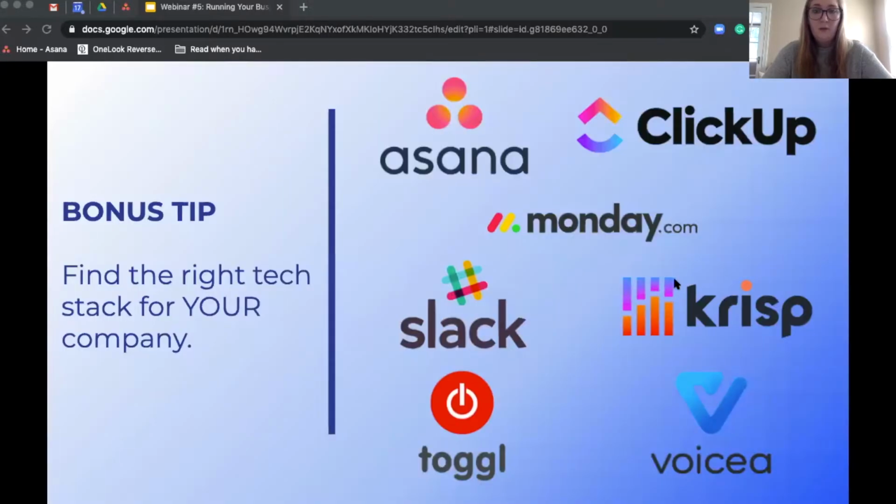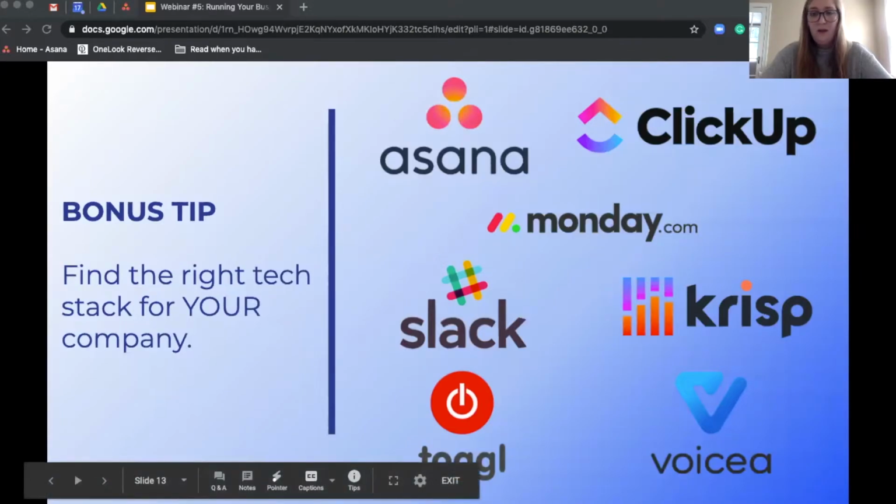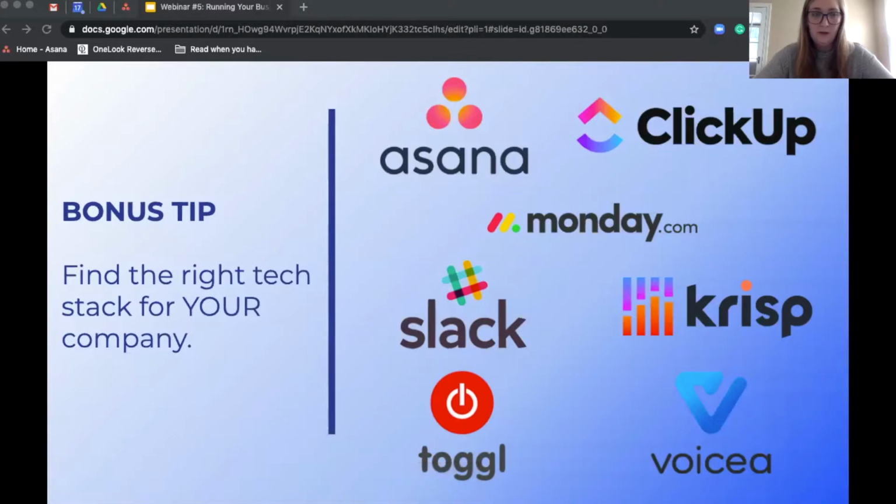All right, so my bonus tip for you guys after all of those is find the right tech stack for your company. Every company looks a little different. Workflows look different, and you just want to make sure it's working for you and making your team successful. So with that, I'm going to just pause for a second and ask if anyone had any questions so far.